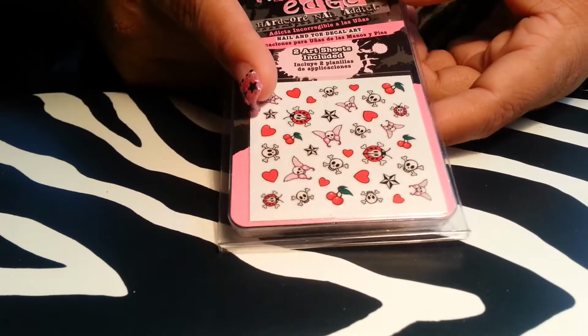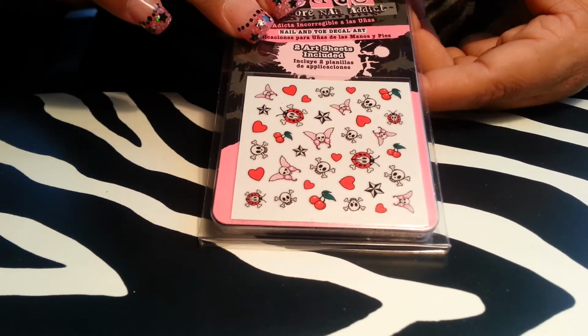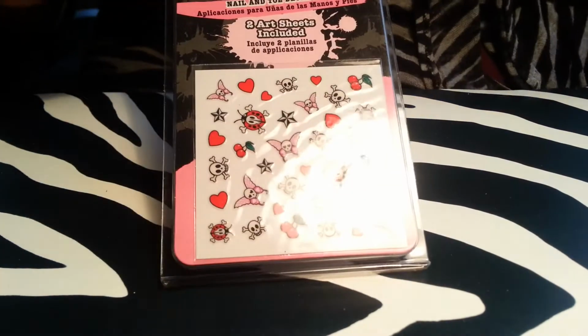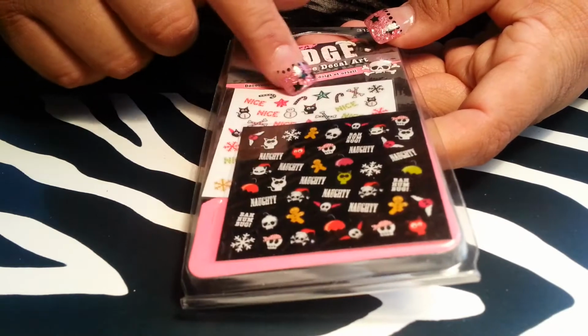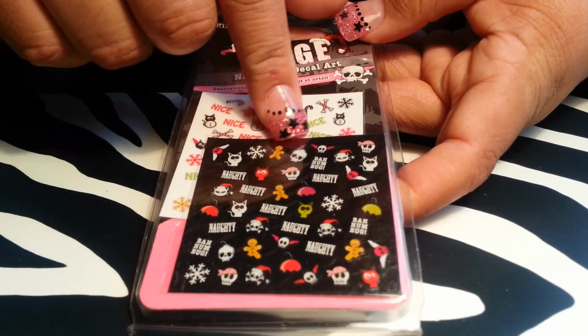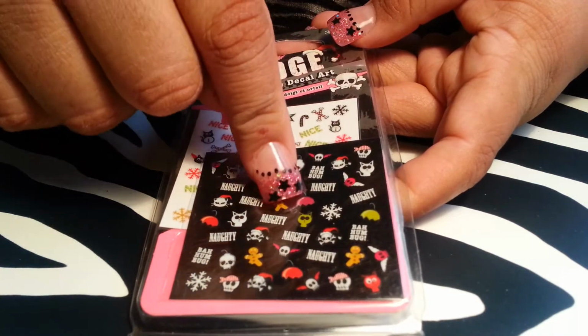And I got another one of these. I like the hearts and the cherries. That's why I got two of these. And this one is kind of Christmas theme. It says nice, naughty. It has like a bomb.